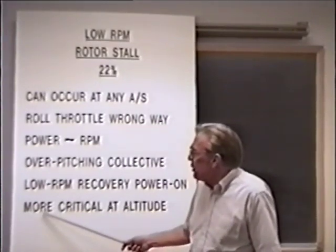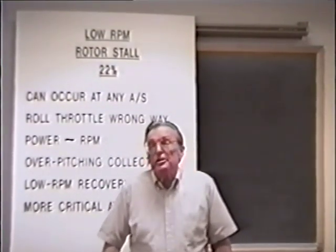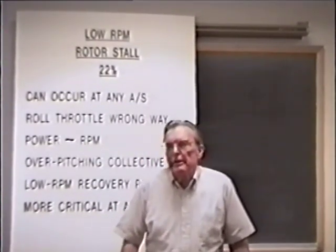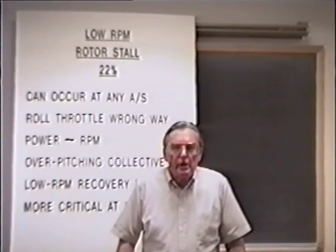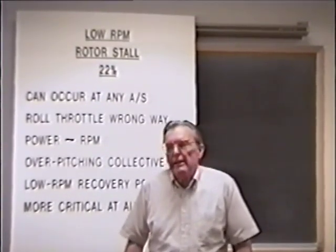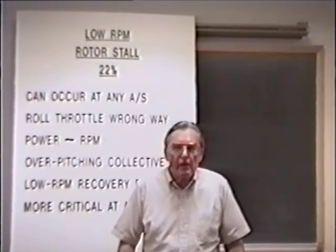Low RPM is more critical at high altitude. At high altitude, the rotor demands more power, and the engine can produce considerably less power. So you're in a much more vulnerable situation to end up in a low RPM rotor stall. If you're going to fly at high altitudes, before you either fly or make takeoffs and landings at high altitudes, you need to get good professional training so that you will understand the techniques that you have to follow when operating at high altitudes.